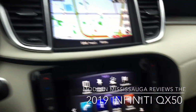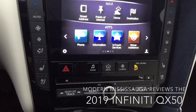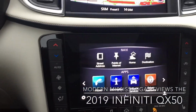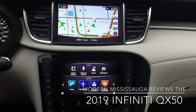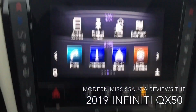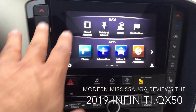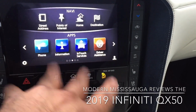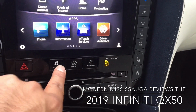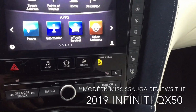Very, very cool. Let's jump up here and start with the screen. Very typical Infiniti. If you've seen this before, you are certainly not mistaken. 8-inch screen on the top, 7-inch screen on the bottom. Usually not a big fan of touch screens, but I like the way Infiniti has put their HVAC controls down the sides, all of the rest of the stuff in the middle, and 3 quick buttons for audio, menu, and climate. Those are the 3 most popular things.